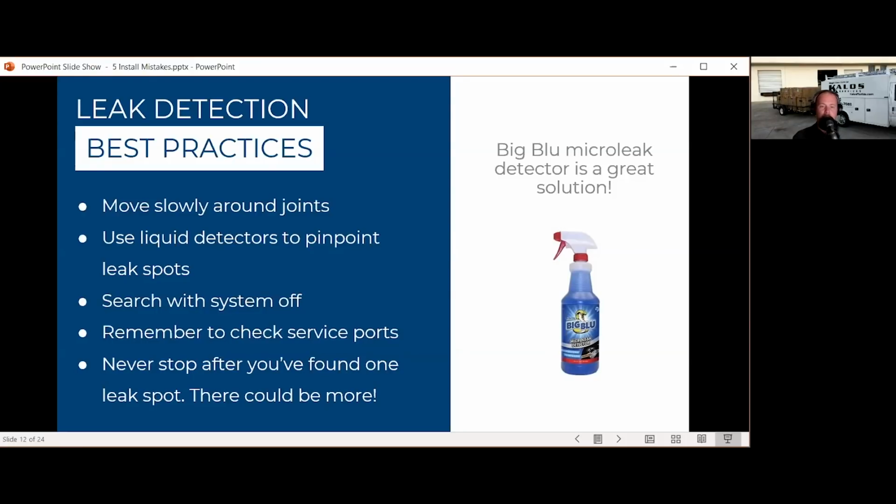Search with the system off when possible. One thing we do a lot on heat pumps, if we're trying to find evaporator coil leaks, is we will run them in heat mode for a little while just to build up the pressure and temperature of the coil to make it a little easier to find at the evaporator. So you can do that, but you still want to do your search with the system off.